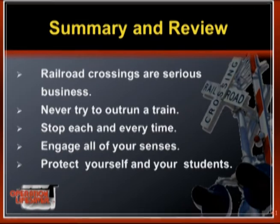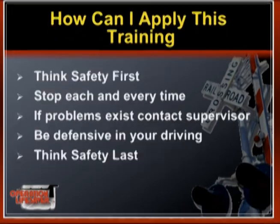Railroad crossings are serious business. Never think you can outrun a train. Stop each and every time. Engage all of your senses and protect yourself and your students. How do I apply this training? The first thing you think about is safety. Ask yourself, are any of my actions jeopardizing my students or myself?